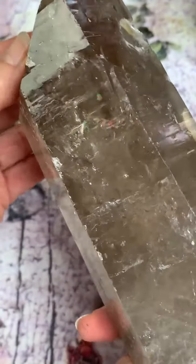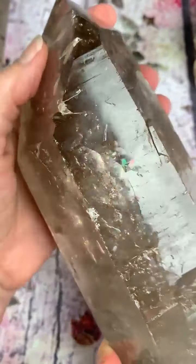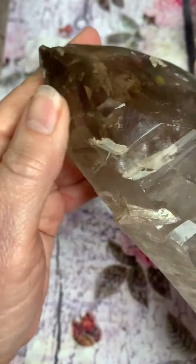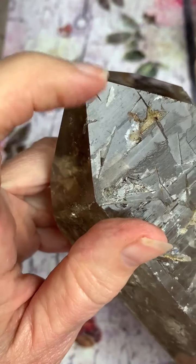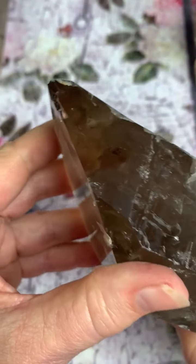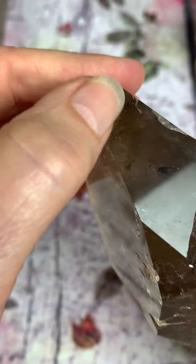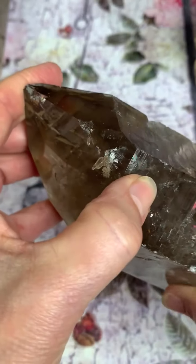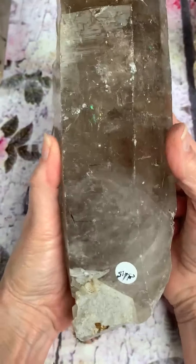So this one is polished. Whoa, do you see that? Wowie. This one is polished on the main face and the second face and this face. This one is natural. This one is natural. This one appears to be natural. Yep, there's a ding right there. So yes, this one is natural. This one is polished. And this main face is polished. So, you know, very partly polished.